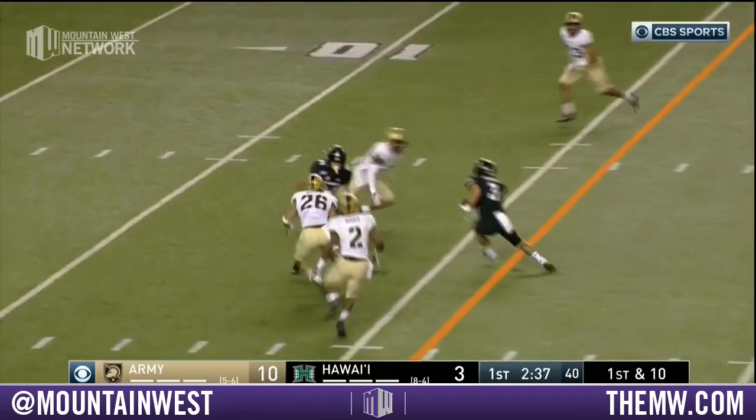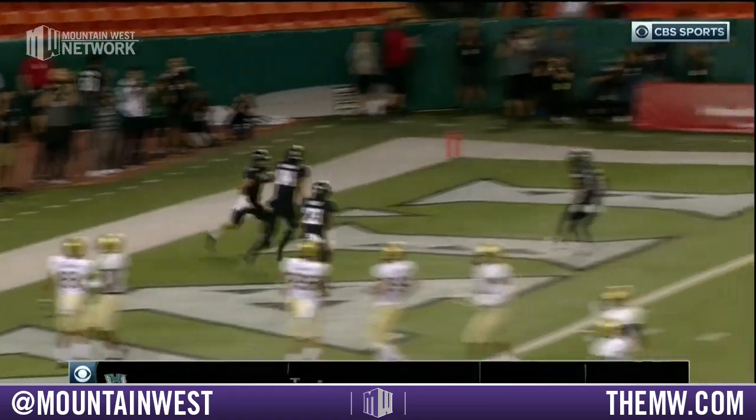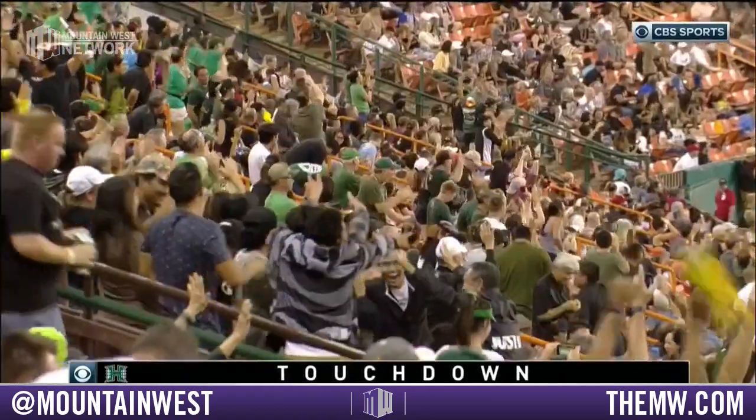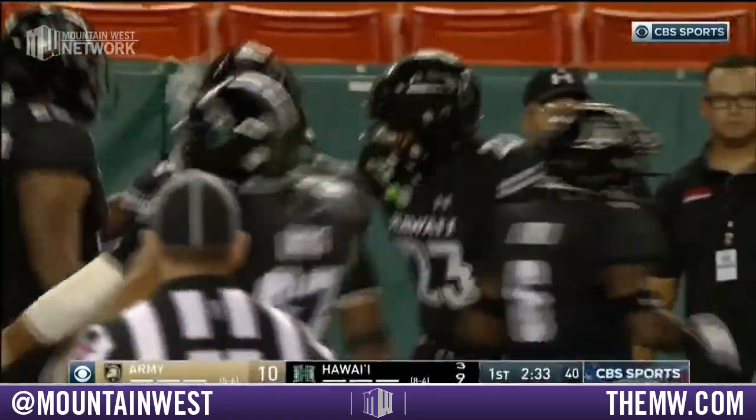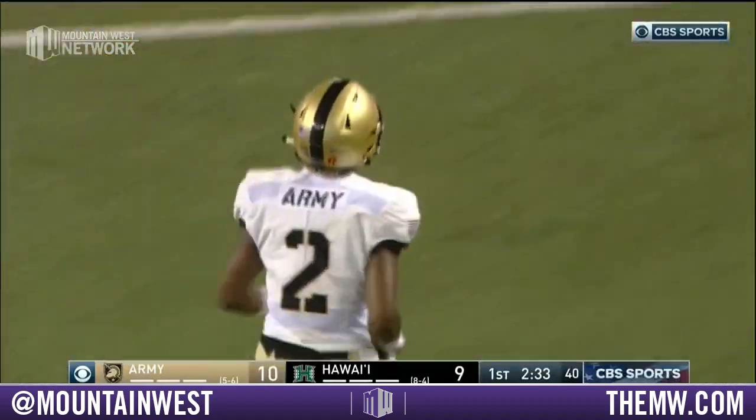Cordero back to throw. Open man. Sharsh, he's got it. Into space. Into the end zone. Touchdown, Hawai'i. 26 yards. Lightning fast for the Rainbow Warriors. And they're a point after away from tying this baby up.